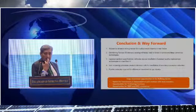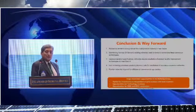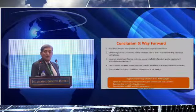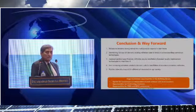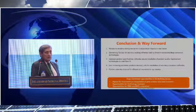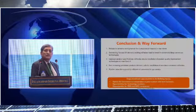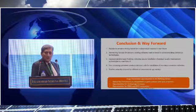Conclusion. Pakistan will remain a strong market for crude and products, in spite of all this talk about renewables, solar and wind and everything. Of course, they have to be promoted. But I don't see fossil fuel going up in the air in the next at least 15-20 years. So the demand is going to increase.